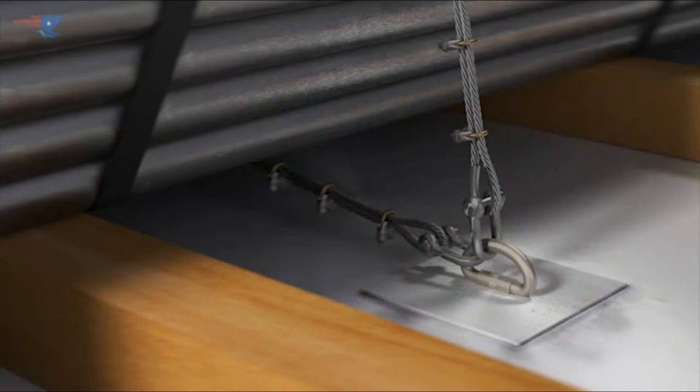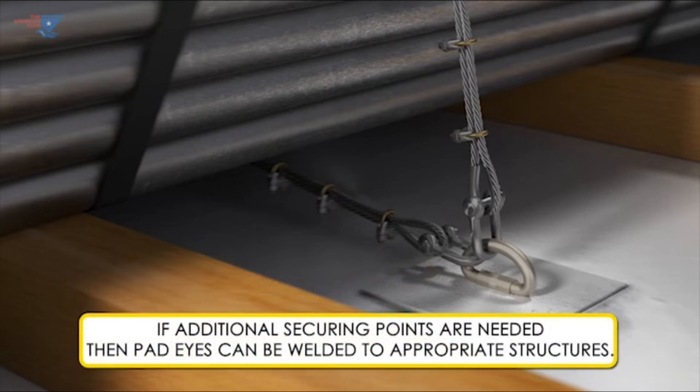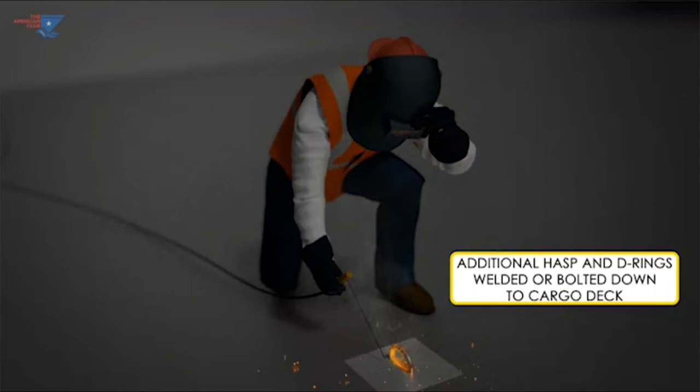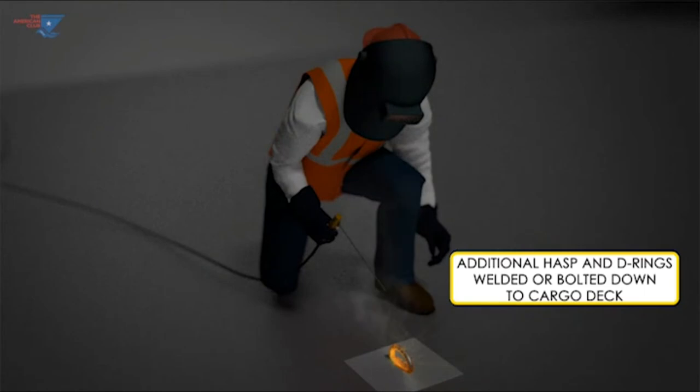Certain steel cargoes, especially project cargoes, require that each lashing must be secured to a proper designated lashing point in the ship structure. General cargo vessels and other ships specifically designed for the carriage of break bulk cargoes usually have sufficient lashing points. If additional securing points are needed, then pad eyes can be welded to appropriate structures. Bulk carriers may require additional pad eyes or other lashing points to be fitted. This may take place before cargo is loaded or during loading, depending on how the cargo is stacked.